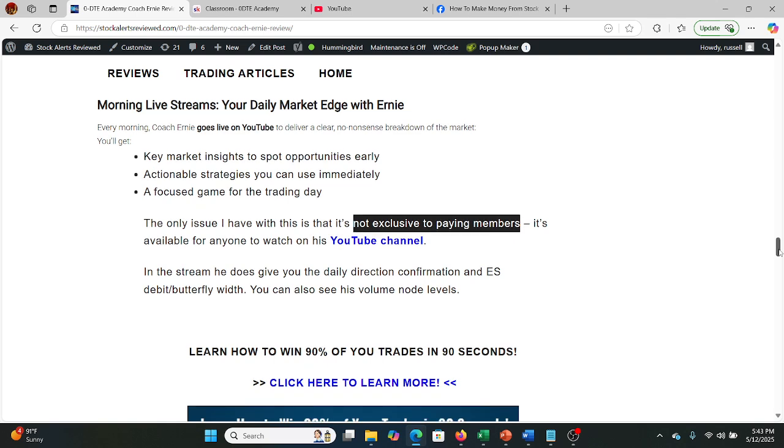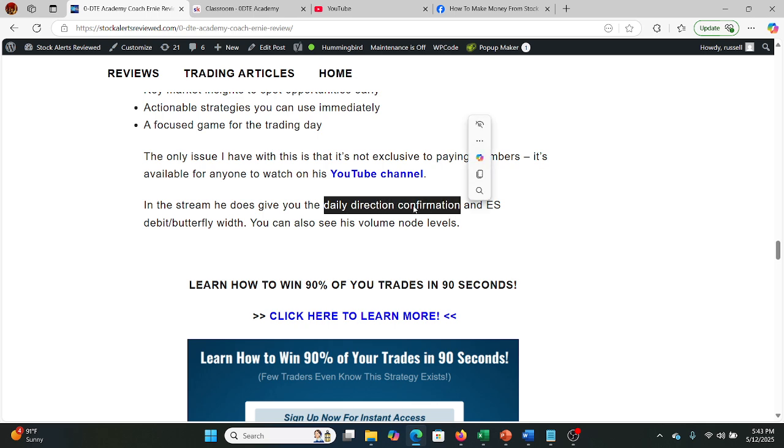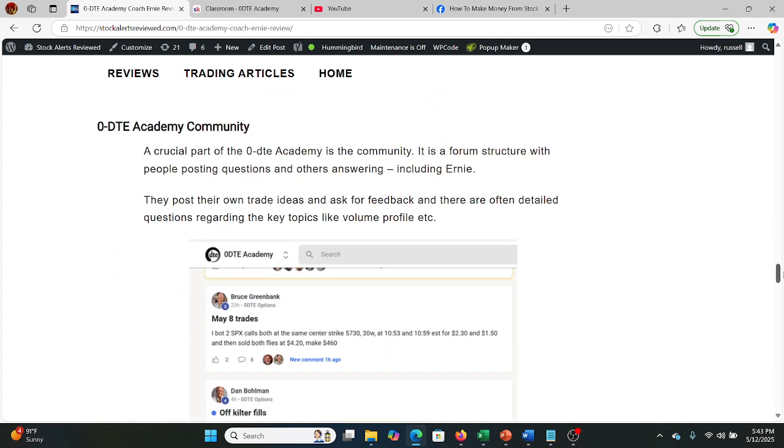Basically, these are directional trades. Usually when you're selling options, you don't care too much about the direction, but these are fairly directional, and he does try to predict which way the market's going to go. Daily directional confirmation sets the debit and butterfly width, which you can see in his volume node levels and his market profile stuff. So hopefully that makes sense.